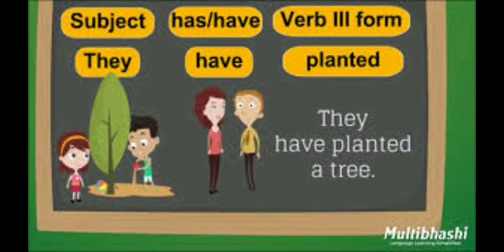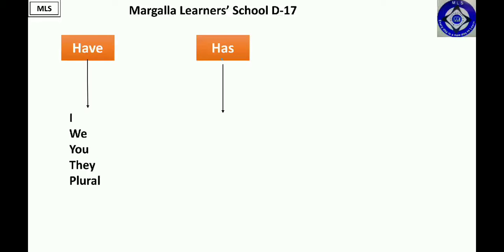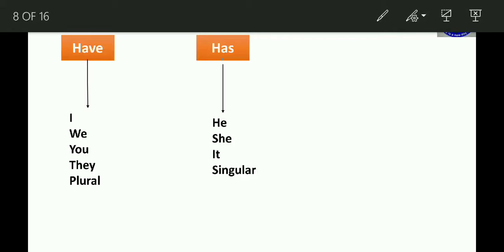Like, subject is they: they have planted a tree. You see, they have used the third form of the verb plant, planted, planted. Now the question arises: with which subject would we use have and with which subject would we use has? So basically we use have with I, we, you, they and plural, while we use has with he, she, it, singular. I would like to give you certain tips in this regard.